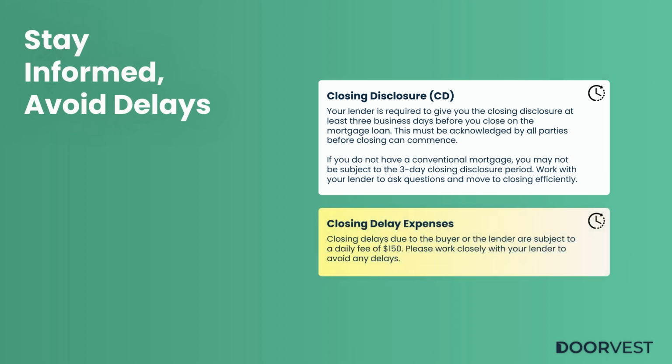Heads up, in accordance with our contract terms, closing delays due to the buyer or the lender are subject to a daily fee of $150. Please work closely with your lender to avoid any delays.